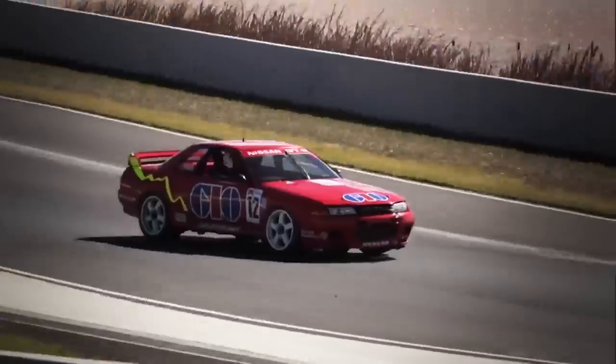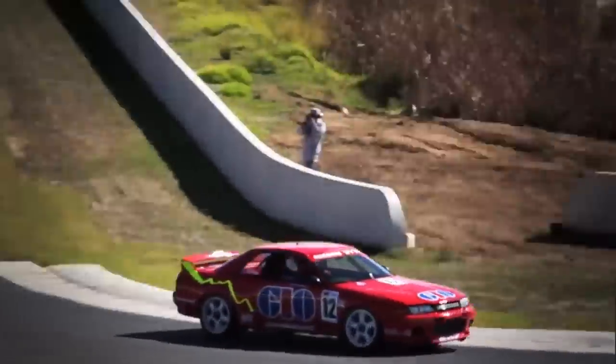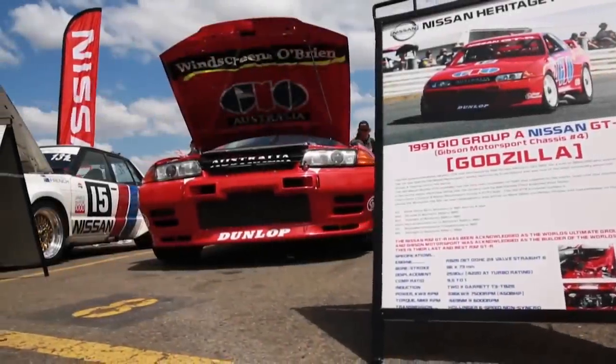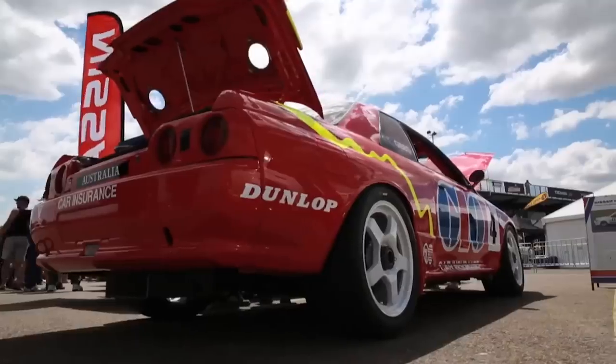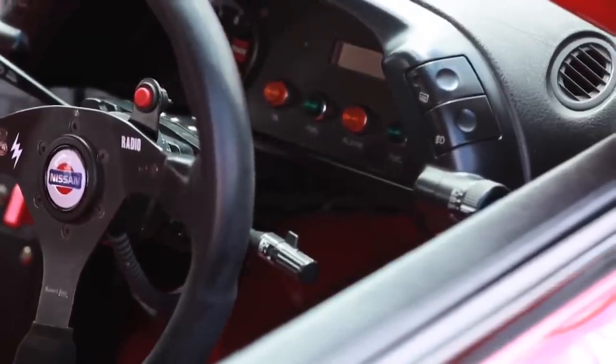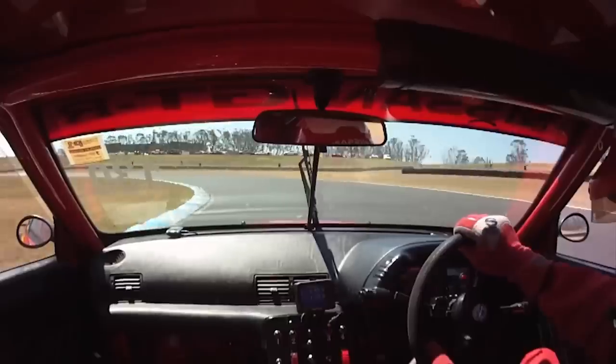World Time Attack Challenge has also enabled fans to see the Group A R32 GT-Rs hit the track as part of the Turbo Legends display. One of the big crowd favourites is the Group A R32 GT-Rs. This year, we got to jump on board the GIO Skyline for a lap. The car is still used in race events, but being an exhibition, Rod Markland is taking it easy.